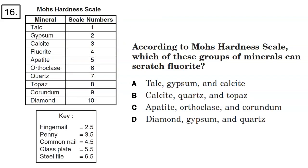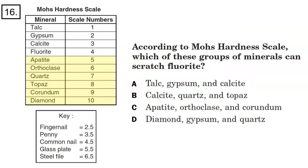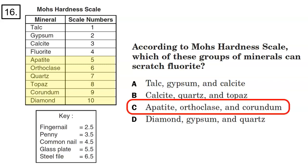Number 16, we see the Mohs hardness scale. And according to this scale, which of these groups of minerals can scratch fluorite? So scientists use reference minerals to find the hardness of unknown minerals. They try to scratch the surface of the unknown mineral with the edge of a reference mineral. And if the reference mineral can scratch the unknown, then the reference mineral is harder. So what's harder than fluorite that would be able to scratch it would be apatite, orthoclase, quartz, topaz, corundum, and diamond. So correct answer is C, apatite, orthoclase, and corundum.